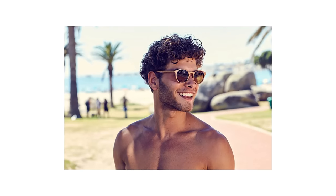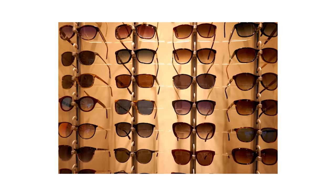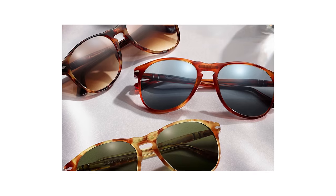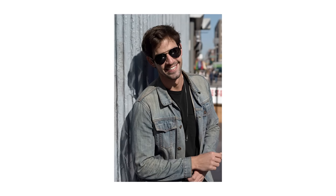We all know the summer sun can be absolutely brutal, and our next item not only protects your eyes from those harmful UV rays, but also adds an instant dose of cool to any outfit: sunglasses. So whether you're bringing out your inner James Bond with a sleek pair of Persols, or going full on Top Gun with some aviators, sunglasses are like the cherry on top of your summer style sundae. When chosen correctly, a nice pair of shades will elevate any outfit into a more polished look.